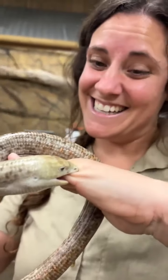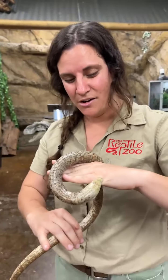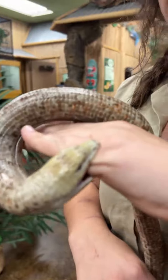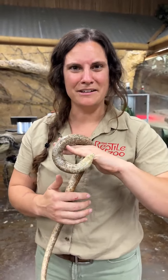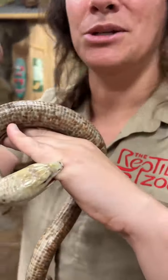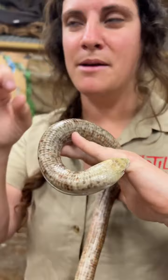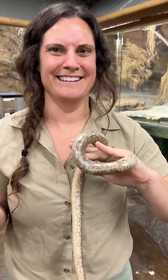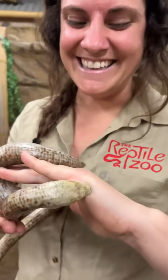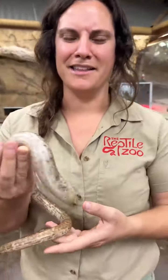Okay, so this legless lizard is literally gnawing on me. Rude. Do I smell like a mouse? Ow. Okay, but weird though, it doesn't feel like he's got teeth in there. It literally feels like just gums and two little teeth on the front. I will have to look that up, because it is a lizard, so he might just have the two front teeth. He literally just feels like he doesn't have any teeth in there. Okay, that was so bizarre.